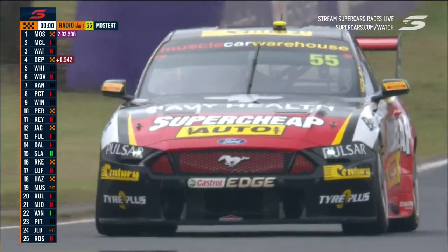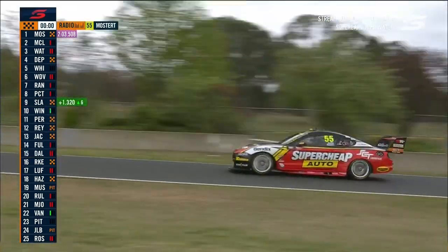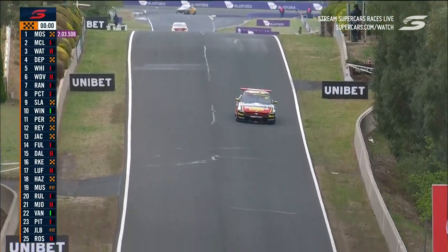Wow. So, awesome. How tight? Got 0.18 of a second margin between Chaz and McLaughlin. And James Moffat, his co-driver, was watching in the background. Adam DeBore immediately jumped on the radio and said, nice job, well done.